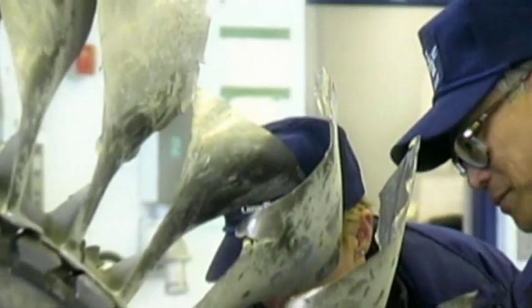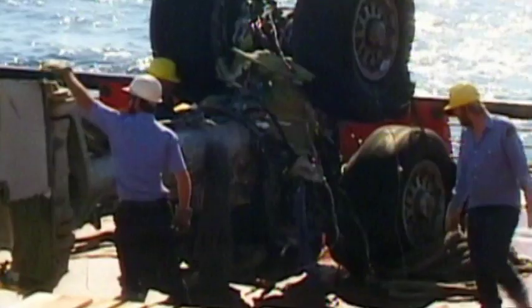Now, after one of the largest investigations in aviation history, the complete story behind the loss of Swissair Flight 111 can finally be told.